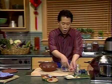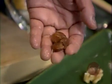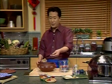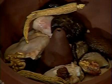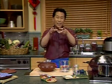And then longan. This is longan, dry longan. Dry longan is very, very good because it's a natural sedative, okay? It calms your nerves and promotes your sleep at night, particularly for those people who are too excited, like me. Eat more longan.